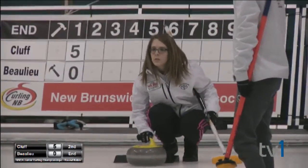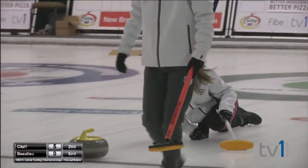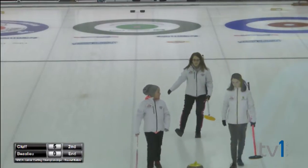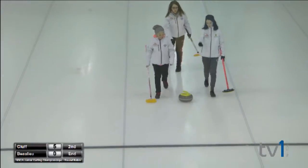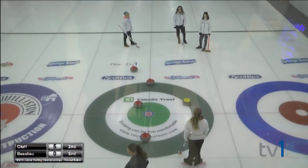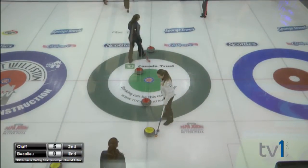Be devastating here if she was to draw heavy. Final stone of the second end. Abigail Beaulieu sees her opposition lying 3 in the house. Oh, that looks like it's going to be heavy once again. You're right. It needs to slow down as quickly as it can. No, it won't. And a 3 for Team Erica Cluff.